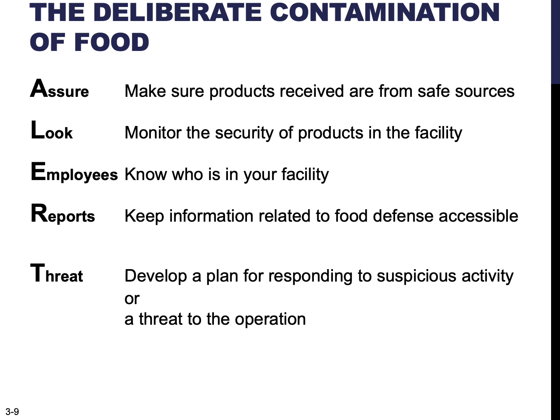R, reports. Keep information related to food defense accessible. Understand which foods could be at risk and have reports available. T, threat. So I'd like you to have a plan in place for responding to suspicious activity, or perhaps someone threatens your organization or operation. What would you do? ALERT is an acronym which helps us defend or protect our food from deliberate or intentional contamination.